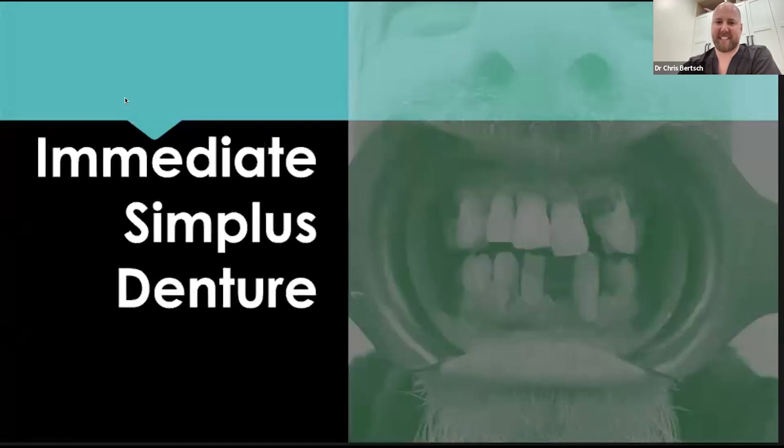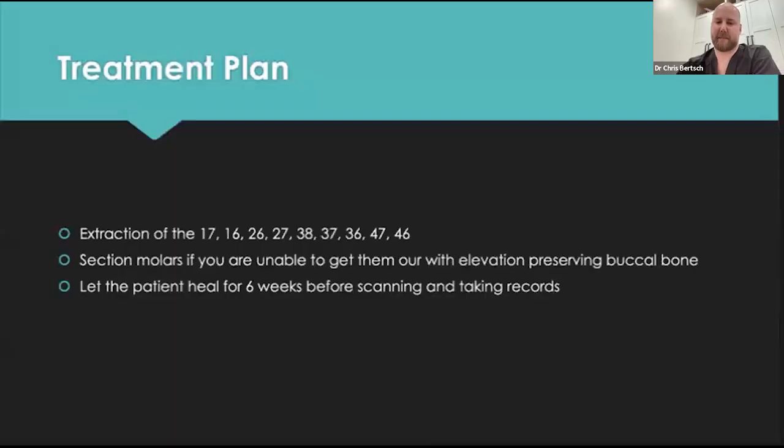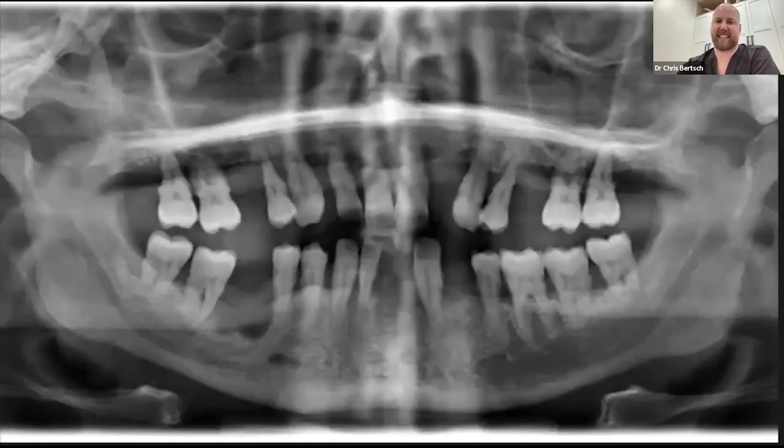Immediates. This walked in the door the other day and I couldn't be happier. So this is his pan. So this is where setting expectations is so important because there's no bone. There's nothing to even hold those teeth in.